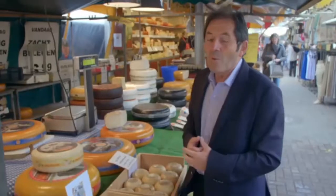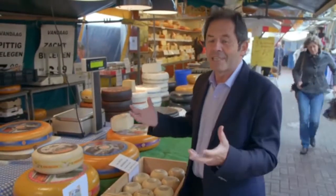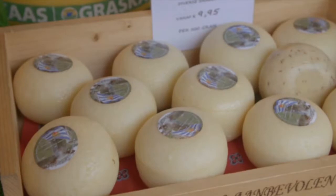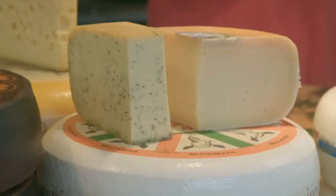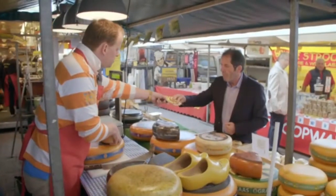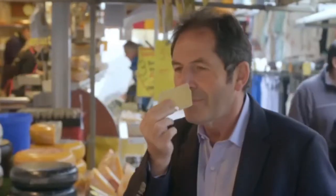The Dutch have a wonderful tradition of making great cheeses. Many of them are round, covered with wax, often made with cow's milk cheese, sometimes flavored with herbs and spices, and very often aged for a long time. This cheese is 1.5 years, so much flavor, world class.